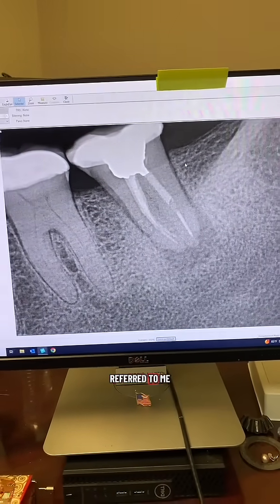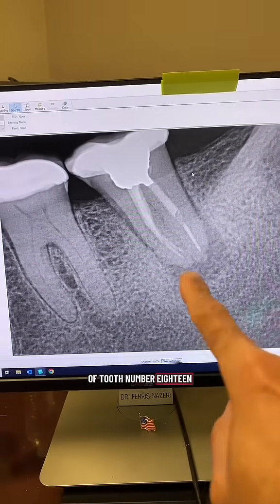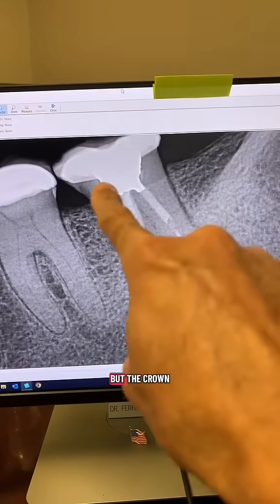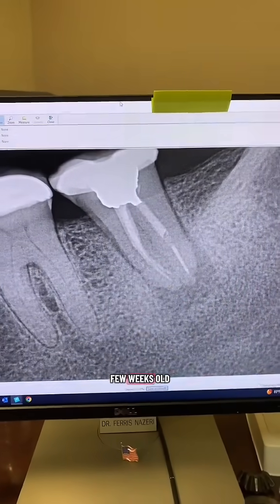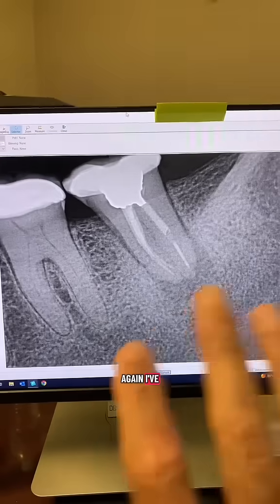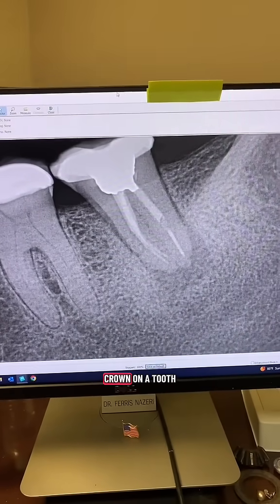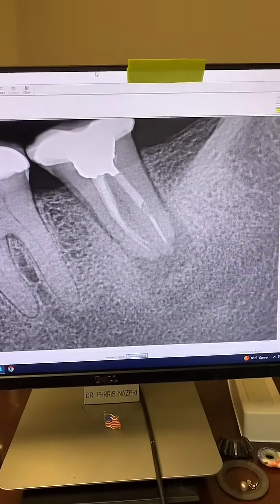This patient was referred to me for endodontic retreatment of tooth number 18. According to the patient, the root canal was done a few years ago, but the crown is only a few weeks old. Again, I've mentioned that before. It's really, really important. If you're putting a new crown on a tooth, take a PA, okay?